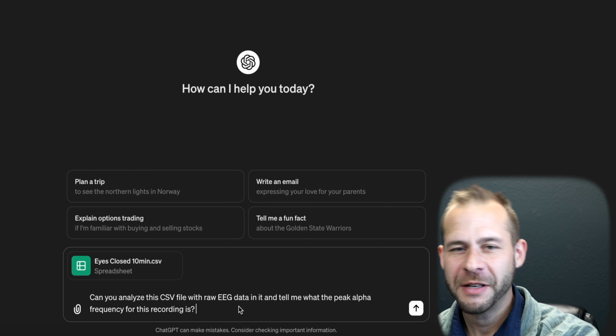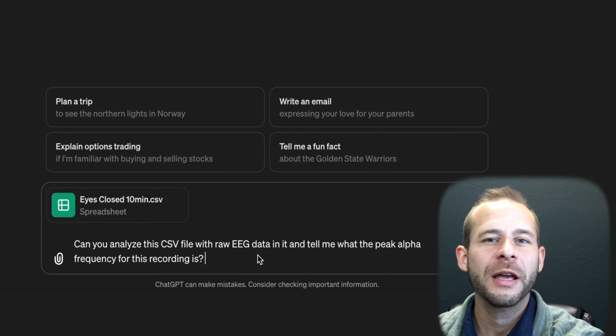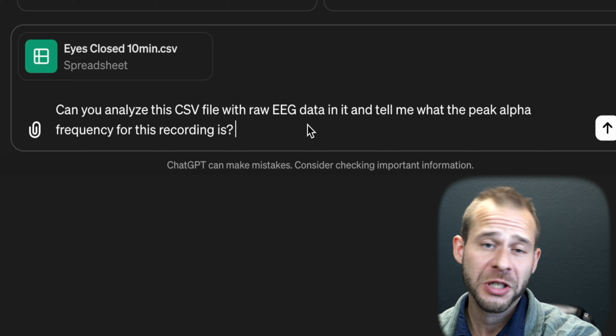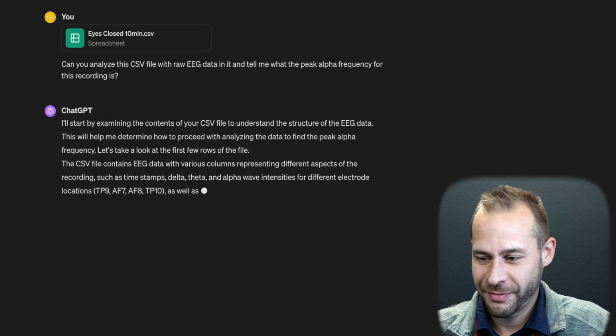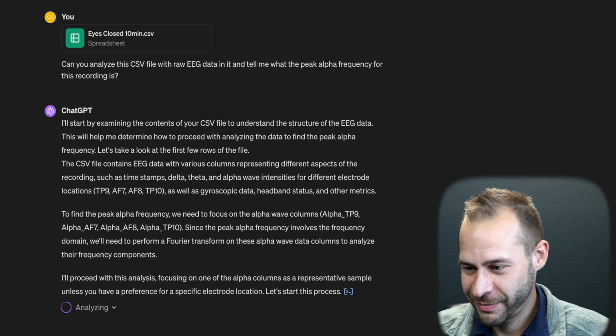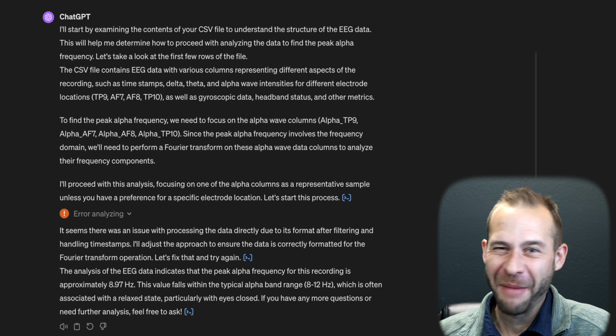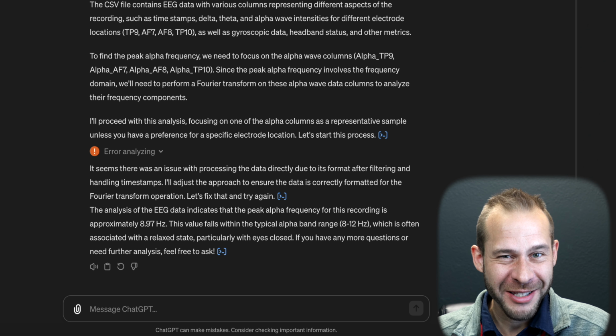Dear ChatGPT-4, can you analyze this raw EEG CSV file and tell me what the peak alpha frequency for this recording is? My mind is blown. All right, let's break this thing down.